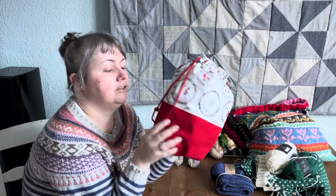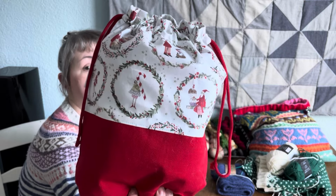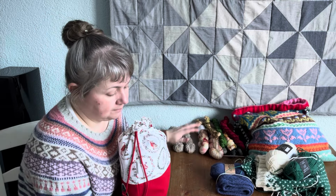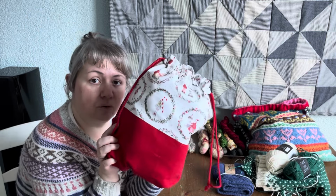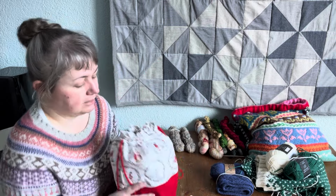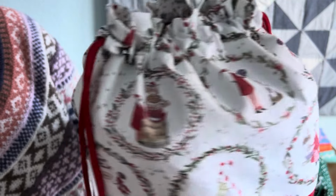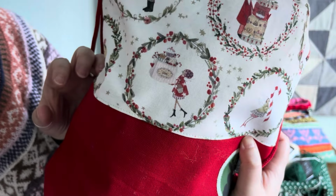This is living in a lovely Christmas bag, which was part of my yarn advent. My after Christmas yarn advent, which was a lot of fun. I'll talk more about that later. And the bag is made by Het Wolbeest, also a Dutch yarn dyer. That's some fun Christmassy fabric. And I really like it. It's very cute. Quite like it.